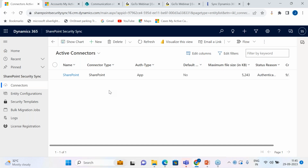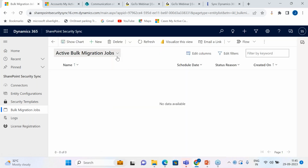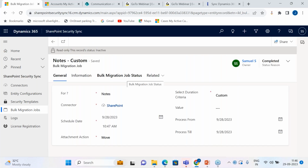So in order to overcome these challenges, as I said, we have a feature called bulk migration job. You can migrate your entire history of attachments. Let's say, for example, this organization has a lot of email attachments or notes attachments hitting the system and they want to migrate them. All of your history of attachments can be easily migrated with the help of the bulk migration job.